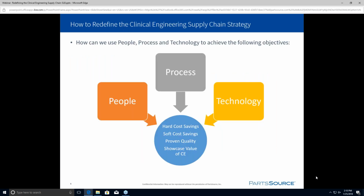So for the rest of our time together this afternoon, I'm going to spend some time focusing on 3 areas of opportunity. And this is really going to be centered around people, process, and technology. And all 3 of those are essential to achieving the objectives that I think every one of our clinical engineering groups wants to achieve. And that's really, how can we save our organizations money? How can we be more productive with our time? How can we make sure that we have quality outcomes? And ultimately, how do we communicate all of that and showcase the value that our clinical engineering groups bring to any organization?